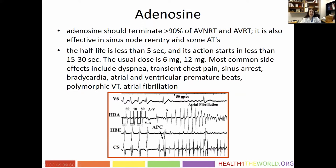The first thing that comes to mind for a healthcare professional is an injection of adenosine. Adenosine is a medication that will stop almost 90% of the AVNRT and AVRT cases, and it's effective in almost 50% of atrial tachycardia cases. It goes away very quickly, so although it creates a very unpleasant situation for the patient with hot flash, with burning, with feeling that their heart is pounding, the effect can go away very quickly.